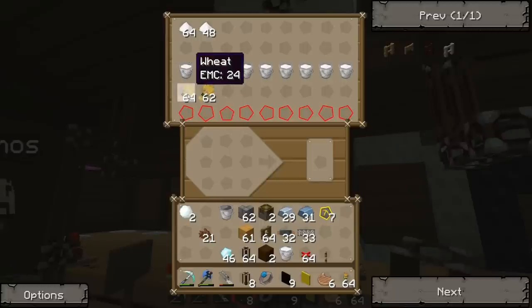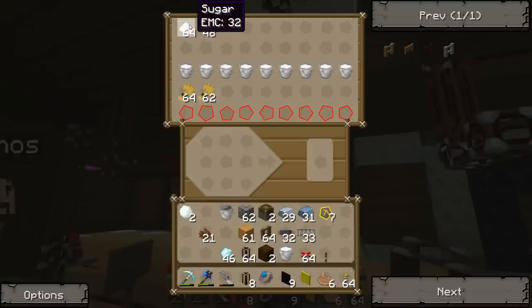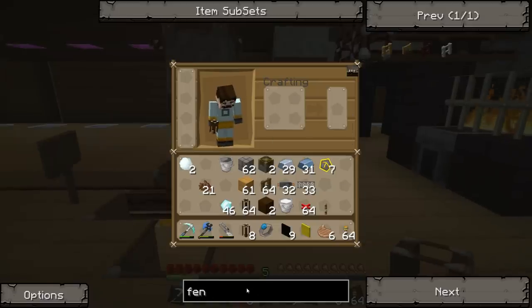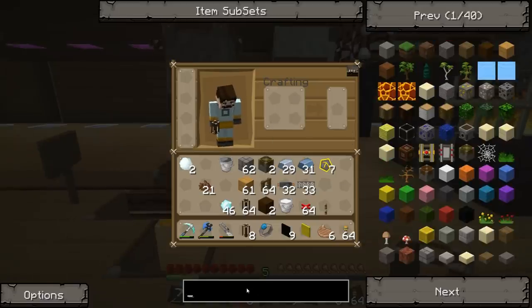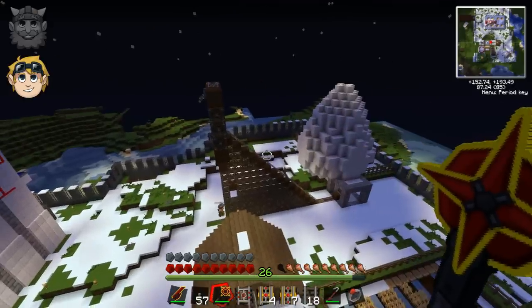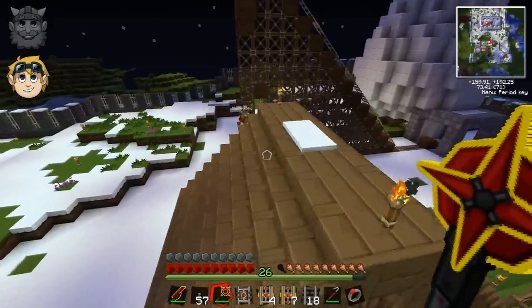But why would we need more than four ingredients? Well, we've got wheat, milk, sugar, and what's the last? Oh, eggs. We're okay then. How do you make a cake? Eggs, sugar, wheat, and milk. Well, bollocks. I'm going to have to type in the word cake again, aren't I? I think so. Milk, sugar, egg, sugar. Oh my god, okay. Oh, I see.